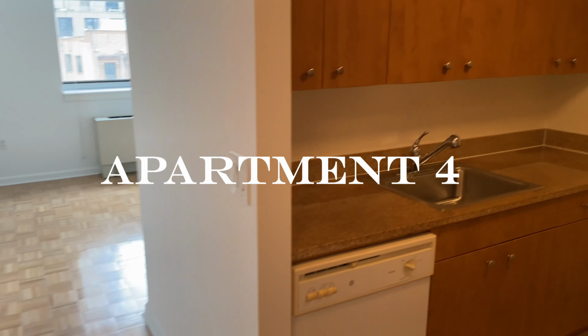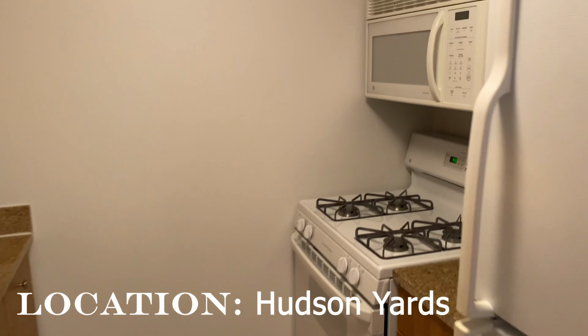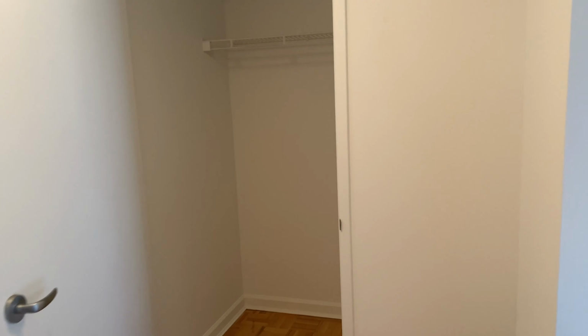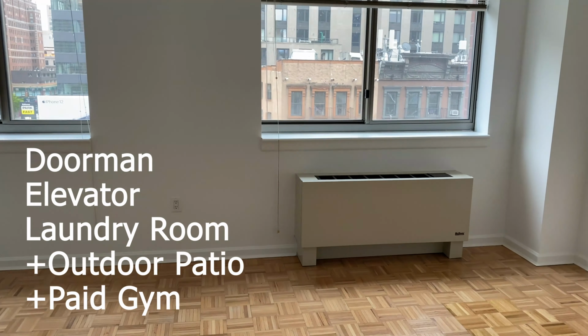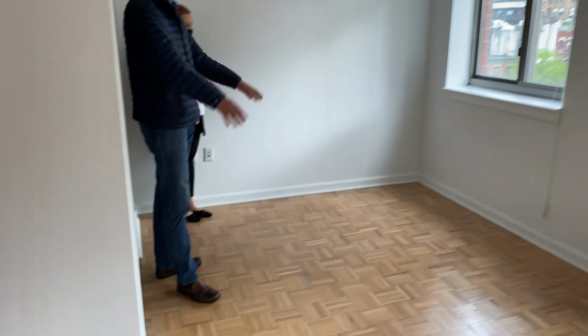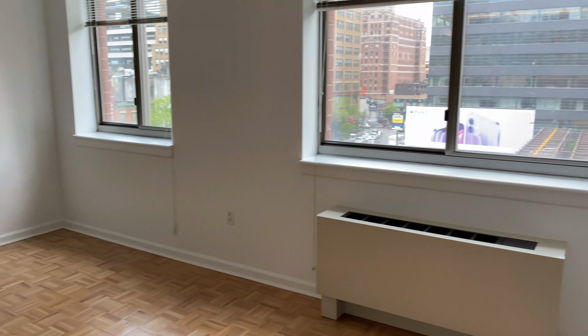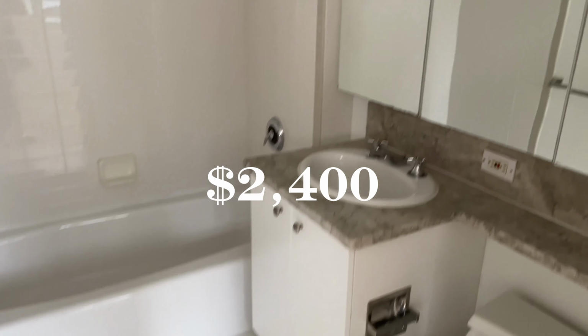Next up, we toured this south-facing studio located next to Port Authority and the Hudson Yards in a newer building. It had a doorman, an elevator, a laundry room, an outdoor patio, plus a gym that you would have to pay a monthly fee to use. It had great storage room, and the view was pretty nice with soundproof windows, and the bathroom was great, and the rent would be $2,400.